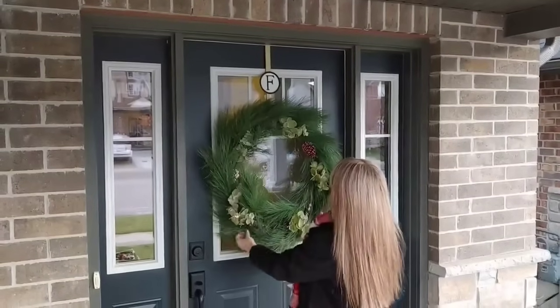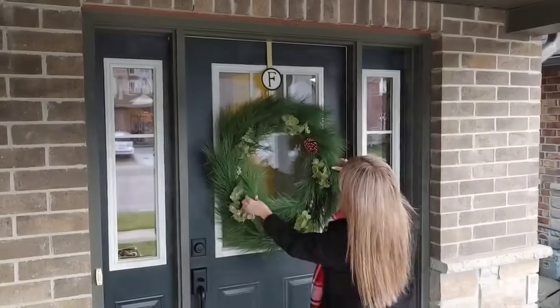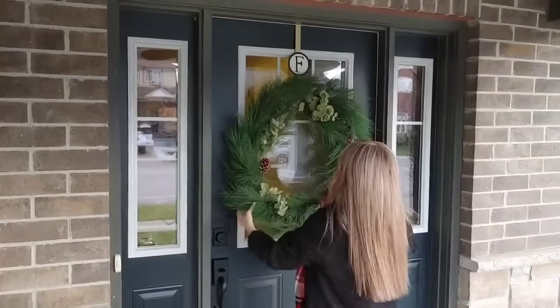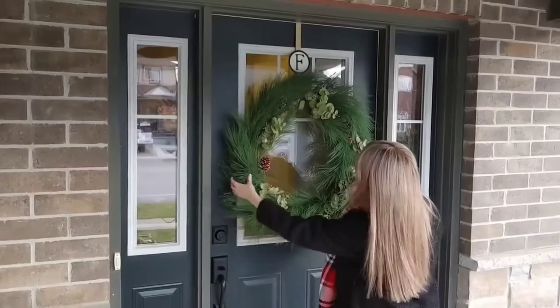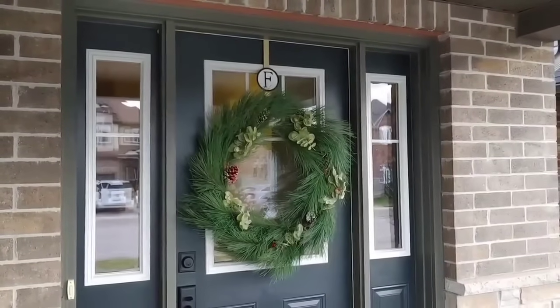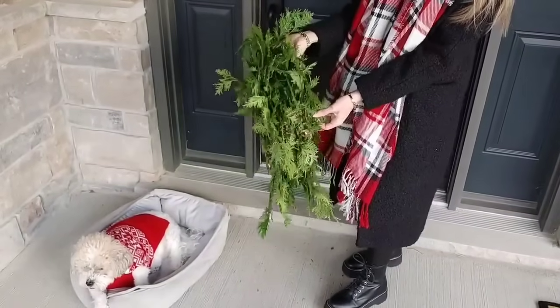I was thinking I might get a real wreath for the door, but all the ones that I saw looked kind of brittle and dry, so I don't think they would last the whole winter season. So I'm super thankful to have this, and I'm just going to spend a moment fluffing it and making it look even fuller. You'll have to let me know in the comments if you use fresh greenery for your outside decor or if you use faux.